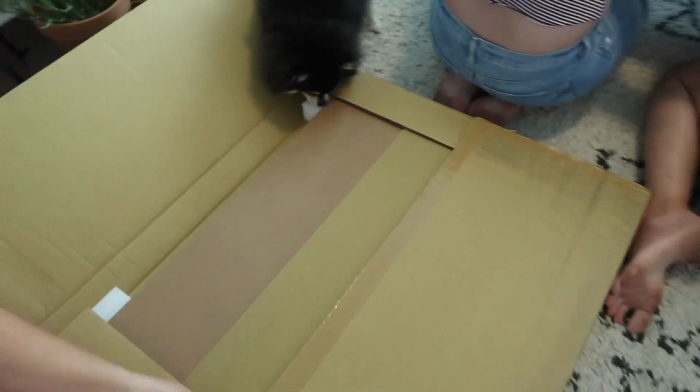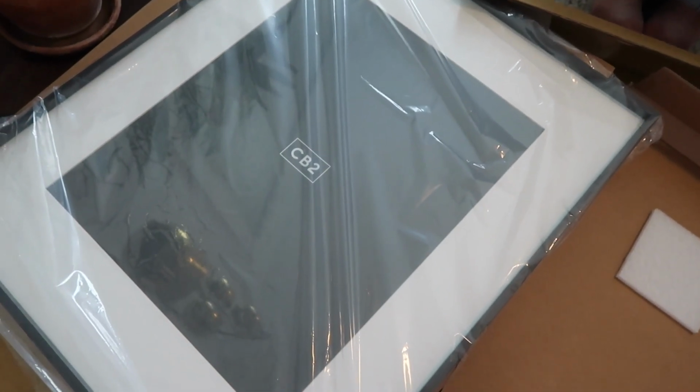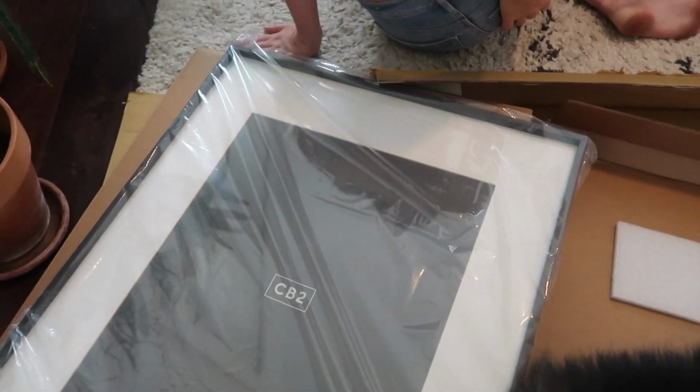I showed you earlier my new wall and now my frame came in. Let's do a little unboxing situation. Oh no, another box. And then I'll put that box inside of another box. It's like the paper cut designs. Oh yes. So yeah, it's gonna be good.